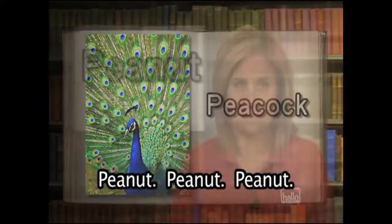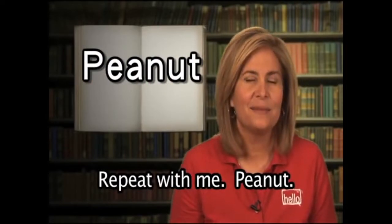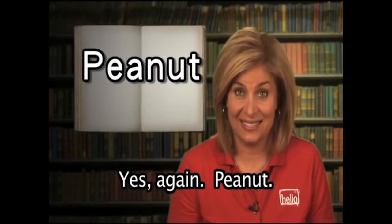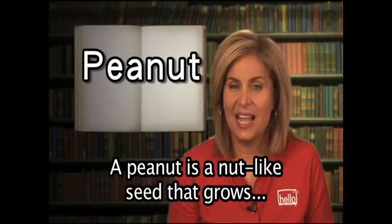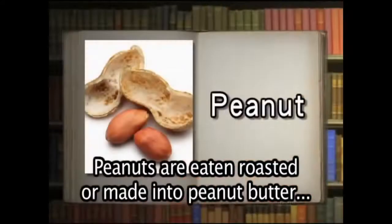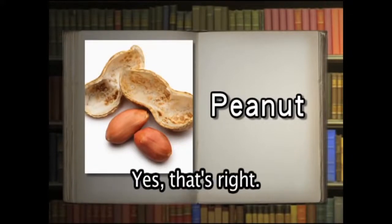Yes, correct. Peanut. Repeat with me. Peanut. One more time. Correct. A peanut is a nut-like seed that grows in underground pods. Peanuts are eaten roasted or made into peanut butter and cooking oil. Say it again. Peanut. Yes, that's right.